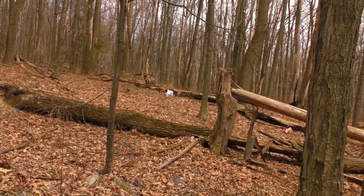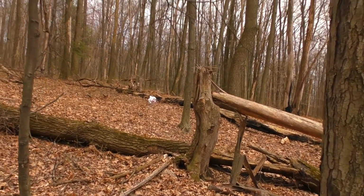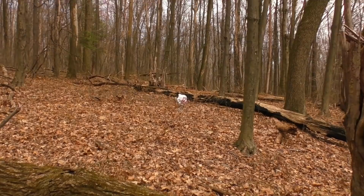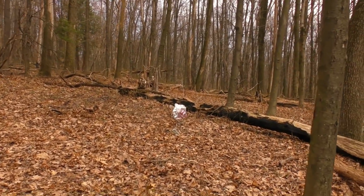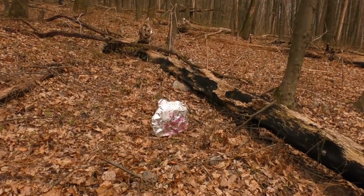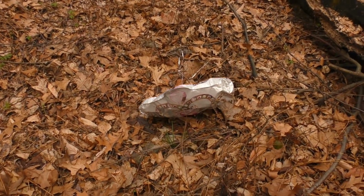So unfortunately, it doesn't look like anything special. It does have a chrome colored look to it, but I think it's a helium balloon. Yeah, pretty sure. We'll check it out. Haul it out of the woods, maybe. Oh, it says princess. It's a princess balloon. Just what I've always wanted.